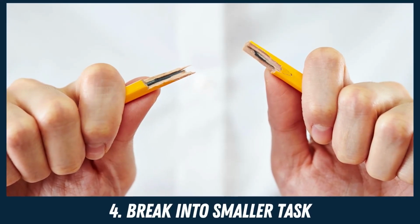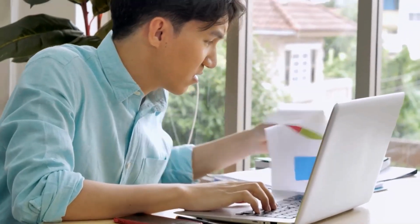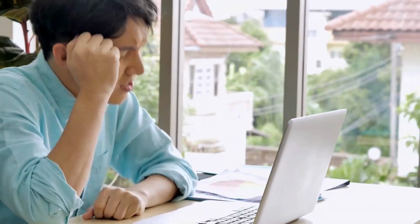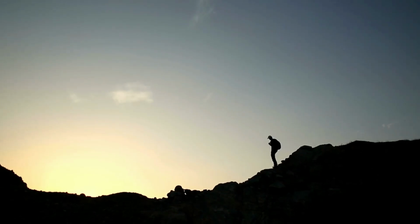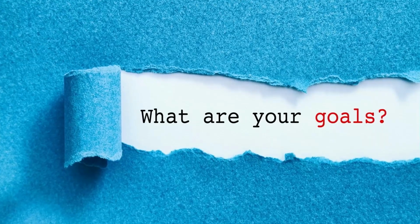4. Break into smaller tasks. One reason we can't manage time effectively is we see our tasks are so big. We know the finish line, but after we do the warm-up, the line is still so far away. It will affect your motivation. There's a reason why every climbing path on the mountains has a checkpoint. The checkpoint will make the journey more reachable and lets us evaluate everything we have accomplished. More of it, we can take the steps needed to reach our goals. What are your goals?